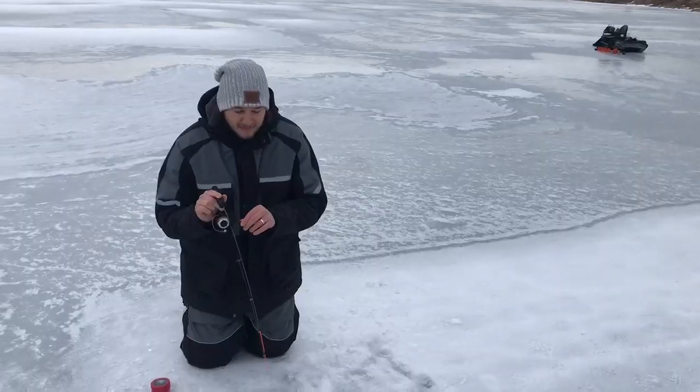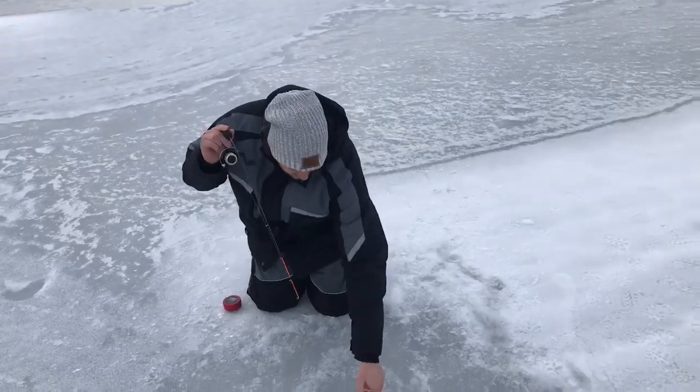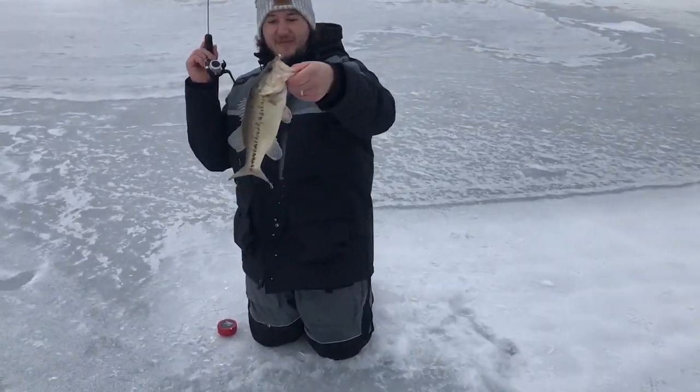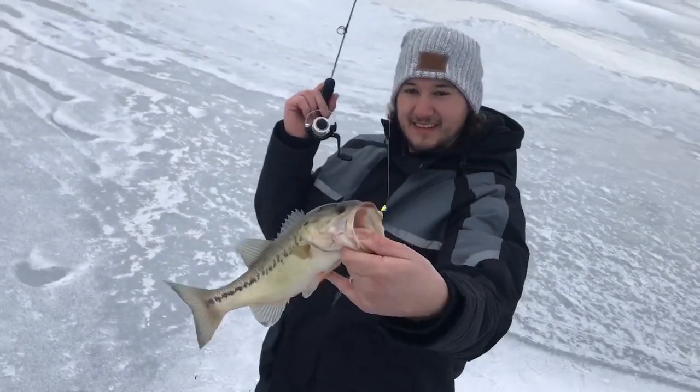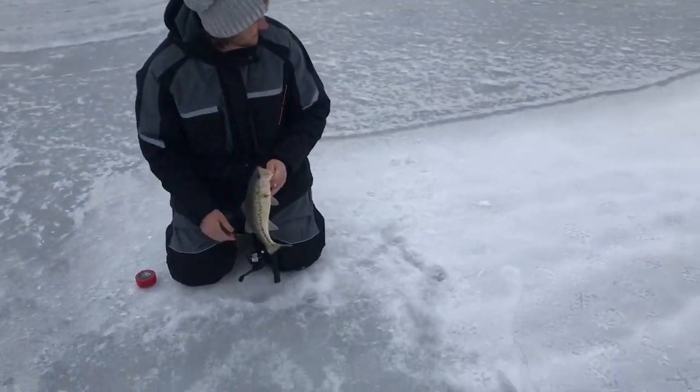Nice work. Back for it. We literally just put that film down. This guy came right back for it. This one's a little bit smaller, but still nice. Still a good bass. Like I said, we're here to catch bass today. We're catching bass. That's what we're chasing. Target acquired. That's right. Good work, Alex.